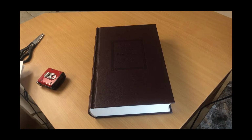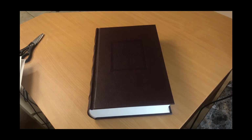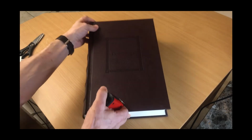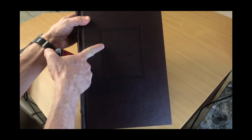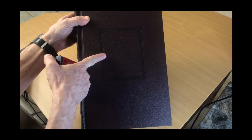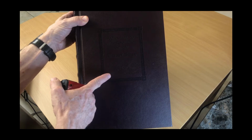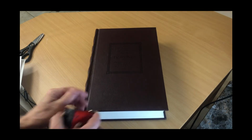So this one is put out by, once again, great site, and it is quite large. So we're going to measure it, and we're going to take a look at this magnificent Bible. Let's look at the front. See, it says 500th anniversary of the Reformation, 1517 to 2017, Family Bible. My conscience is my guide. Scripture is my only authority. Here I stand. God help me. Martin Luther. It's inscribed on the front.